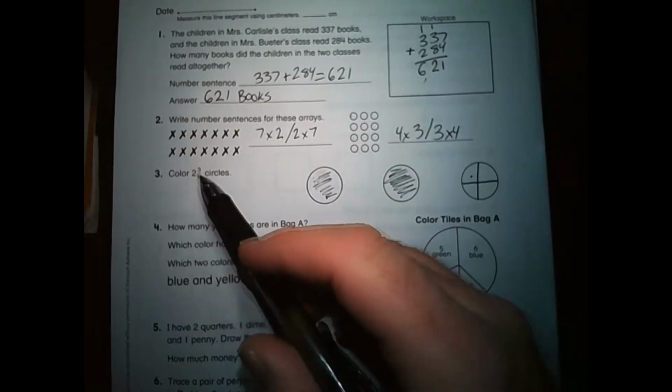Okay. Well, you'll notice this last circle, we've got 1, 2, 3, 4 spots that we can color. All right. So our numerator is the 3. Our denominator is the 4. We need to color in 3 spots, even though there are 4 total. So let's get that done.